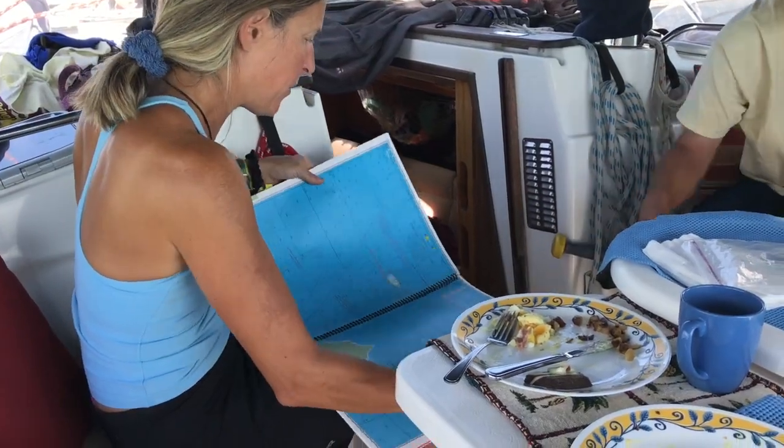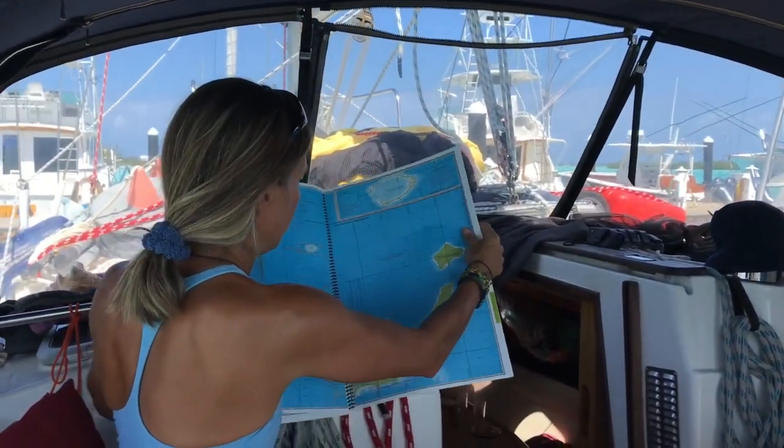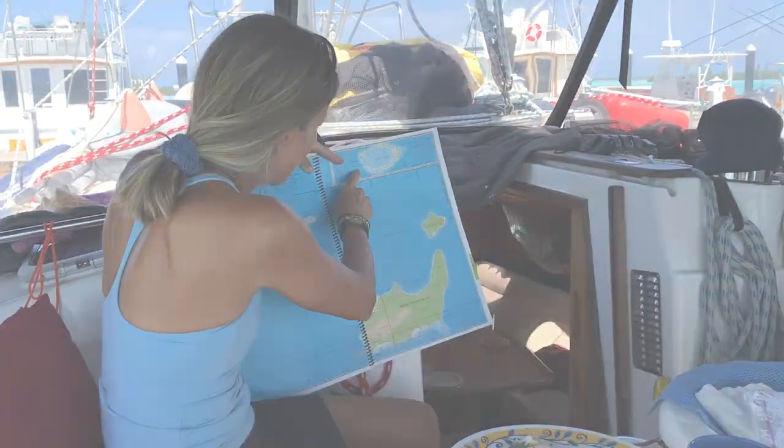And as usual, all gatherings with cruisers eventually lead to passage planning and discussing where's good to go and not go. That's it there. And that's, I guess, that's where you guys are. Yeah, that's where we're right there, yeah.